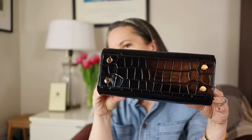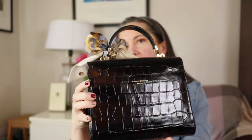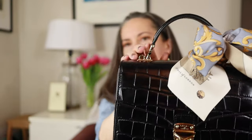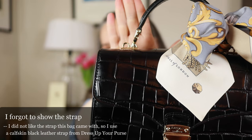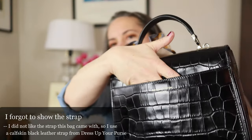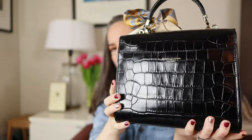The bottom has 4 feet. The croc embossing goes all the way around the entire bag, including the handle. The top handle is fixed in place here. It does not go front or back, and there is a ring there for the shoulder strap. There is a back pocket with a magnetic closure. It's fairly tight, but I have put my phone back there in the past. But usually I'll put papers and something really slim back there.